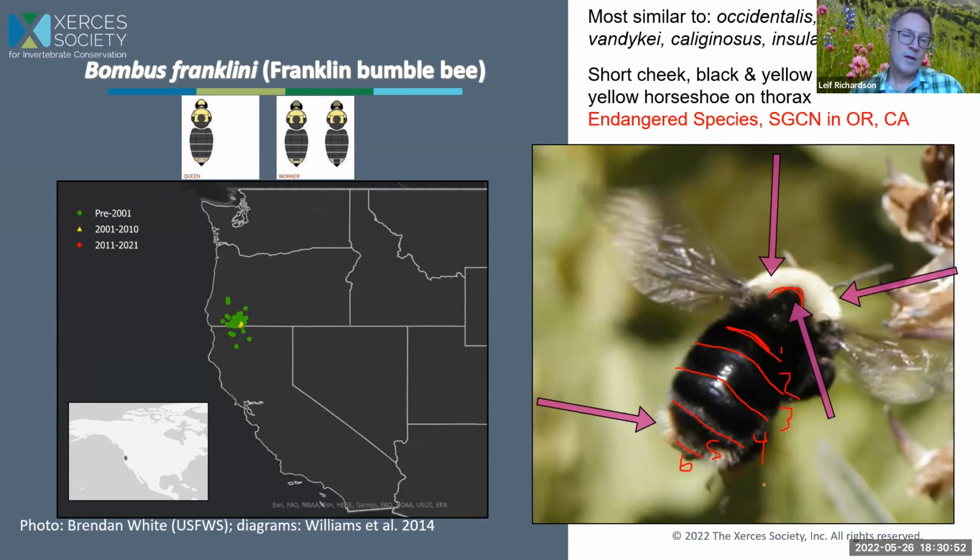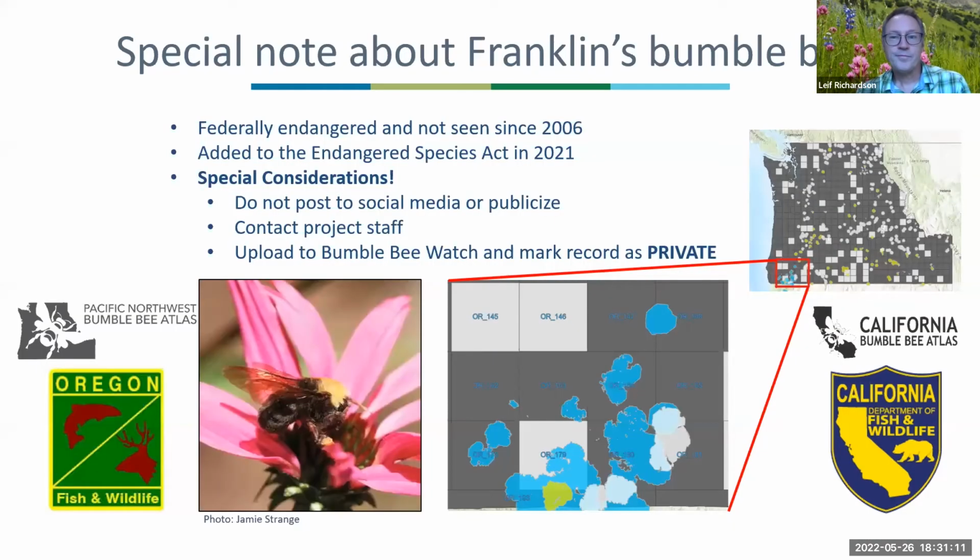So this is a bee that will appear to be quite dark. You'll see that yellow stripe on the thorax, but you'll mostly see black hair. And you'll see just a bit of yellow hair or pale hair at the very tip of the tail. An extremely rare bee that we don't expect anyone's going to find, but we are hoping to find it. So go ahead, Rich.